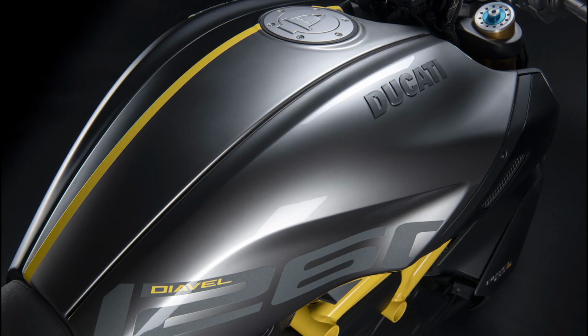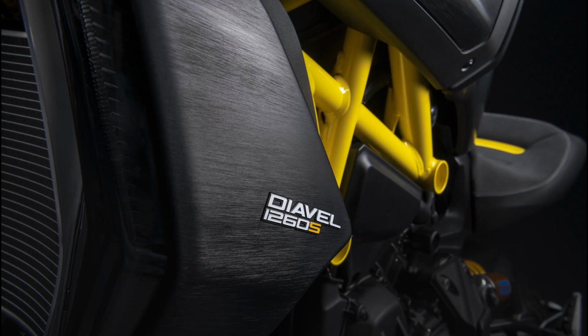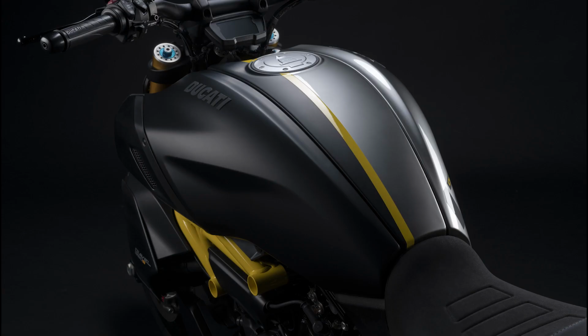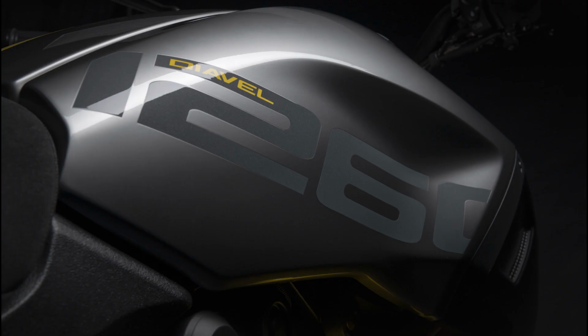Ducati has made no effort to hide their enjoyment of special edition motorcycles. It seems like we can't go 6 months without one. I think the Black and Steel is a great looking bike, but I don't know if it's worth comparing this to the Diavel 1260S Lamborghini, as this is more of a special livery than anything else.